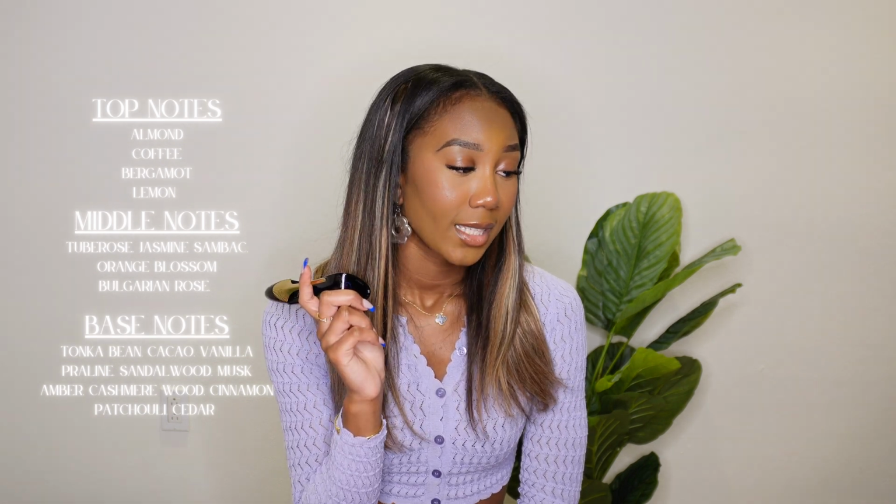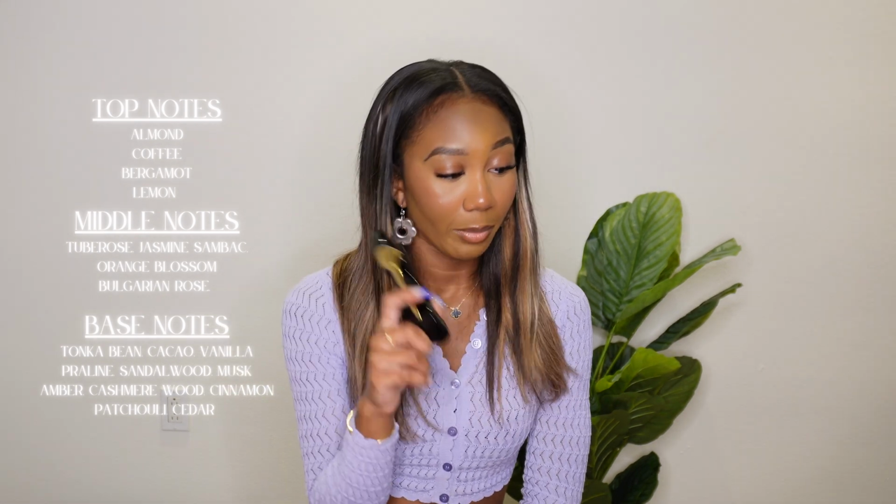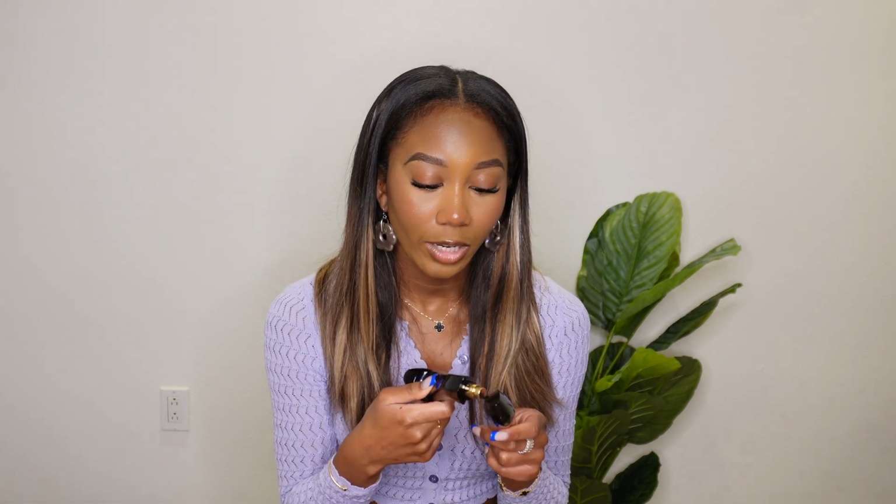The notes for this are almond, coffee, bergamot, lemon, tuberose. I'm not a fan of tuberose, but it works in this. Jasmine sambac. Orange blossom, Bulgarian rose, tonka bean, cacao, vanilla, praline, sandalwood, musk, amber, cashmere wood, cinnamon, patchouli, and cedar. That is a lot. That is a lot in one fragrance.